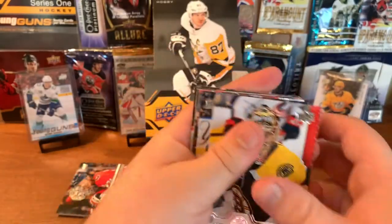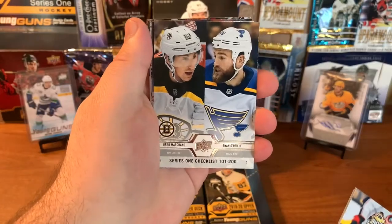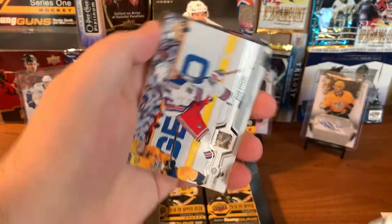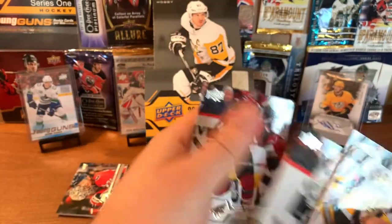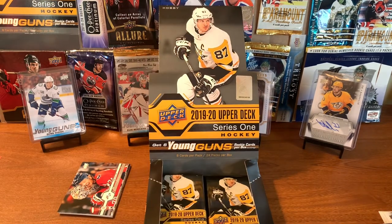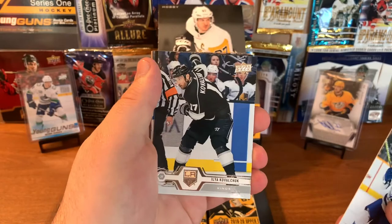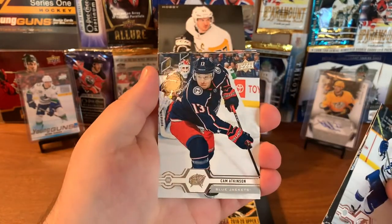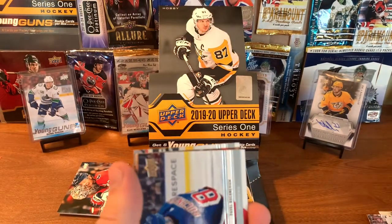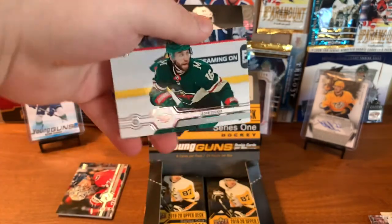Alright, we've got a Tuukka Rask, Kyle Okposo, Series 1 checklist, Marchand and O'Reilly, another canvas of Colton Parayko, Ryan Strome, Drew Doughty, and Christian Fischer. Next up, we got Tyler Johnson, Ilya Kovalchuk, Nick Leddy, Cam Atkinson, UD Canvas of Connor McDavid. Even though it's probably not worth much, always good to pull with Connor McDavid. Pavel Buchnevich, TJ Oshie, and Jason Zucker.